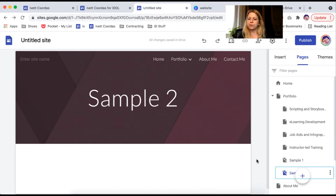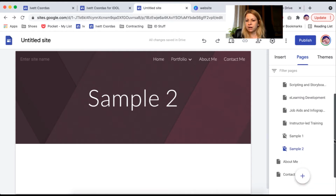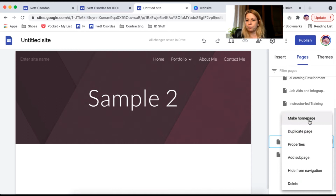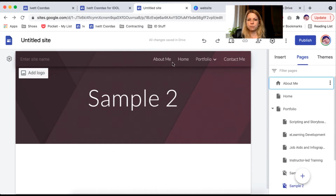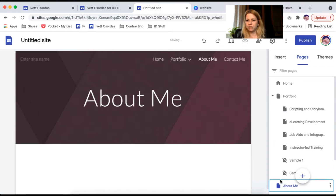And there we go. Now that we're talking about these three dots, I just want to mention what else is available. If you decide that you want something else as your homepage, let's say you want to swap these around, you can make your About Me page your homepage. There we go. Swapped page places, and you see the icon here changed as well. Let me just change it back now, make homepage. So it's back, and I'm just going to drag this About Me down because I prefer having it here. And then let's just close it.